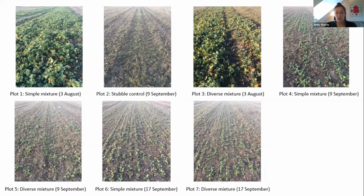Generally, plots 6 and 7 did establish slightly better than the 2 plots that were drilled on the middle date. This is possibly due to different ground conditions. Plots 4 and 5 were a bit wetter than plots 6 and 7, but also there's the possible impact of the different drill used causing different soil conditions. As you can see in the stubble, there's fairly limited natural regeneration occurring. There was some volunteer wheat, thistles and some other arable weeds, but not a huge amount, and that was similar throughout all of the plots.